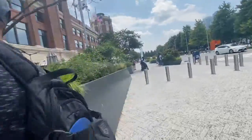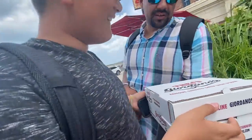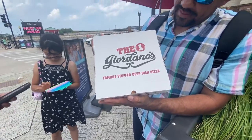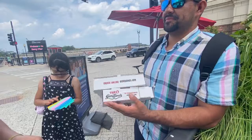Are they heavy? Oh, yeah, they're super heavy. Why are they built like that? No, no more pizza for this trip. Never gonna eat pizza.